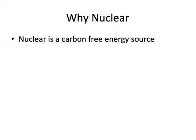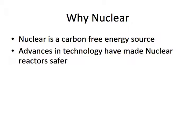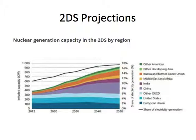So why should we use nuclear power? Nuclear is a carbon-free energy source. Recent advances in nuclear technology have made them safer than they have been previously. The World Nuclear Association has created a 2 degrees Celsius projection for nuclear technology from 2012 up to 2050. They project that the percentage of nuclear generation capacity will increase from about 10% in 2012 all the way up to 18% in 2050.